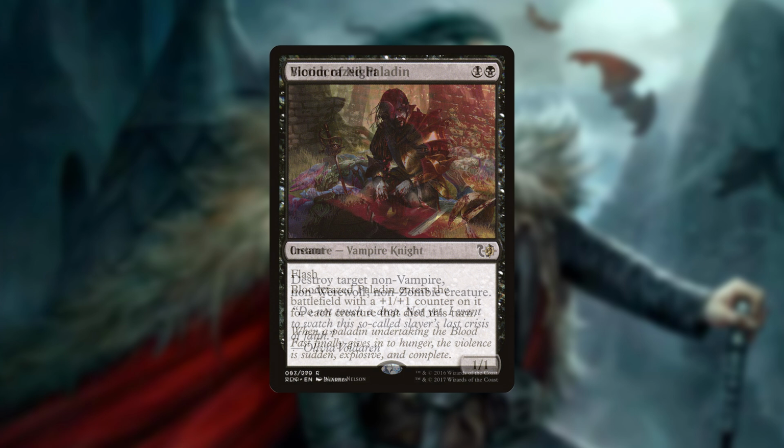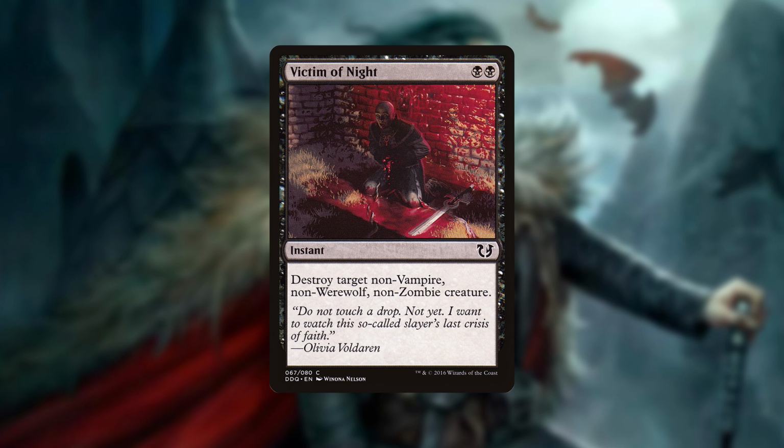Next up, we've got Victim of Night. It's a 2 mana removal spell. It has a bunch of stipulations here, which aren't super relevant most times, but right now they are pretty relevant. It's destroy target non-vampire, non-werewolf, non-zombie. Now, 6 months from now or whatever, you could probably put this card back into your deck, but with people making a bunch of Midnight Hunt decks, Wilhelt is a popular one, Tolivar is a popular one that I really enjoy playing, and I see a lot of people playing these tribal decks. You're going to see more vampire decks.